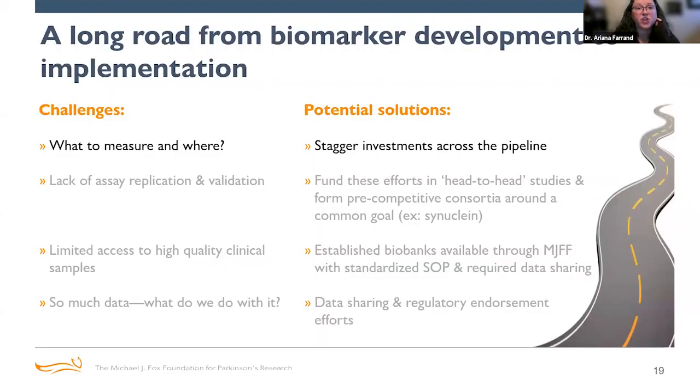There are still several challenges related to biomarker development, though. This is a long road from early discovery and development stages to actual implementation. And we are working to address those challenges as best we can. So one of the major challenges, of course, is what to measure and where.